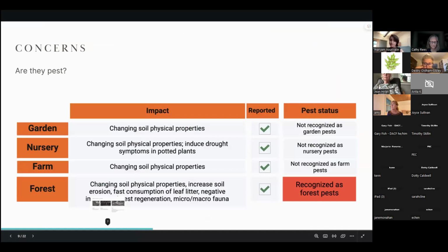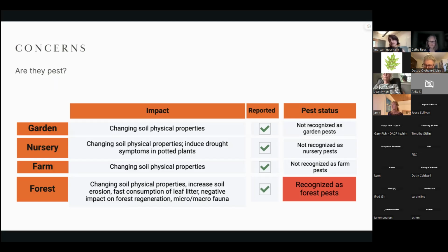What are the problems with these worms? They've been reported from gardens, nurseries, barns, forests, but they're not recognized as pests in gardens, nurseries, and farms. But in the forest, they do create a lot of problems, and they are recognized as pests in a few states, considered forest pests. In the garden, what they could do is change the soil's physical properties. They make the topsoil very loose. Also at nurseries and farms, the same. With nurseries, if they get into the pots, they might induce drought symptoms. The soil might dry out very quickly, and the casting is very loose. So from the drainage holes, sometimes you can see all of the soil just comes out.